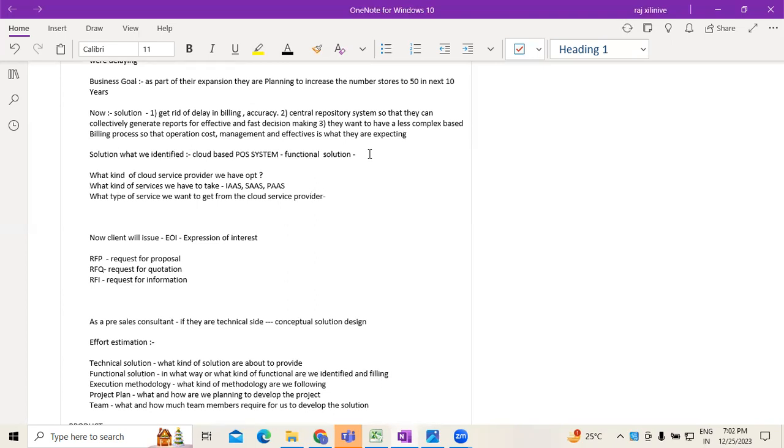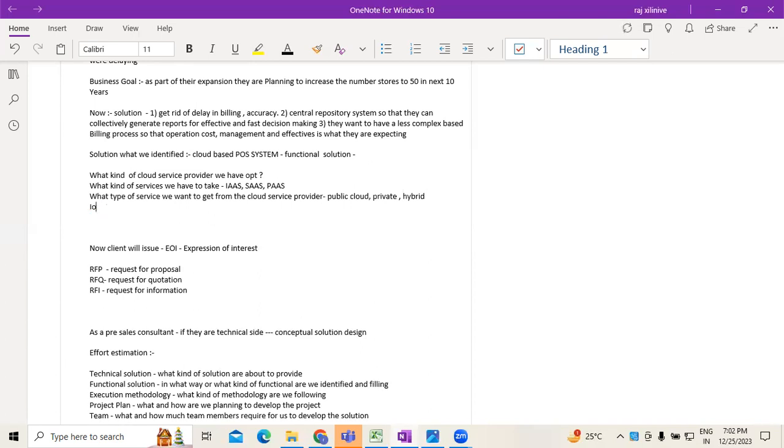Is it a public cloud service? Is it a private cloud service? Is it a hybrid cloud service? So this aspect we have to consider. Next, if it's a migration-based project, migration-based solution, what must be the strategy and approach? So these are all the aspects we need to consider when we are working on the technical solution.